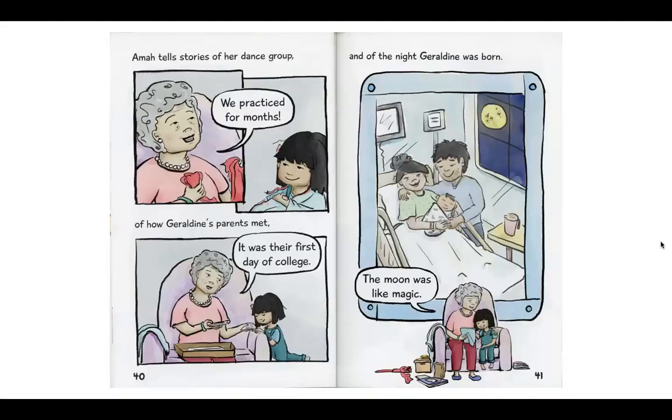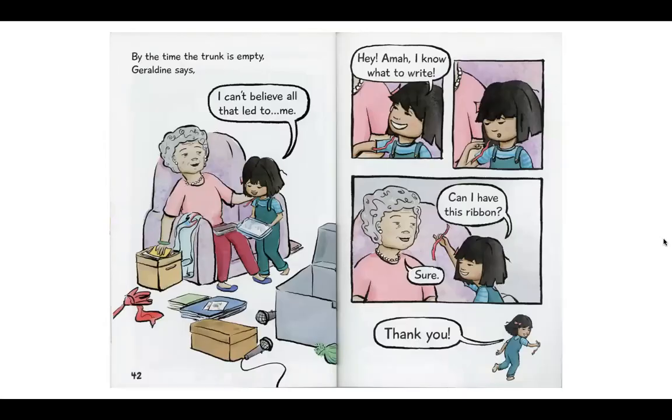Ahma tells stories of her dance group. We practiced for months. Of how Geraldine's parents met. It was their first day of college. And of the night Geraldine was born. The moon was like magic. By the time the trunk is empty, Geraldine says, I can't believe all that led to me.